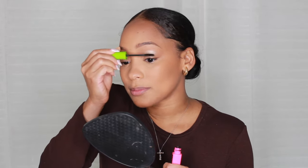So to complete the eye look, I'm gonna use the Maybelline Great Lash Mascara. We're not using lashes today, girl. I really wanna make this eye and makeup look as natural and simple as possible.